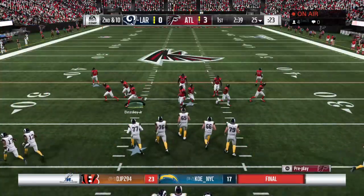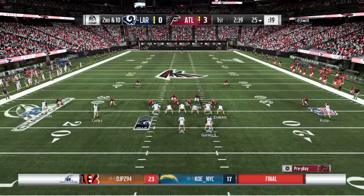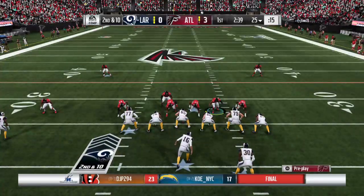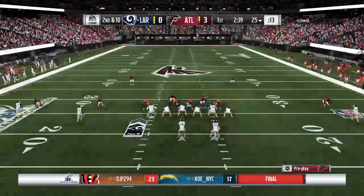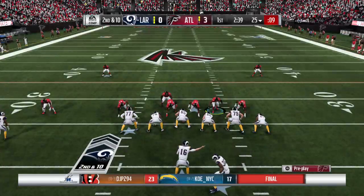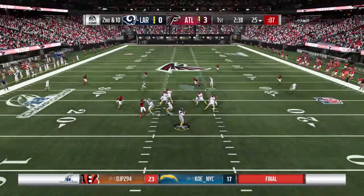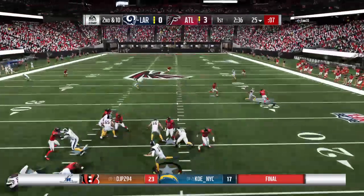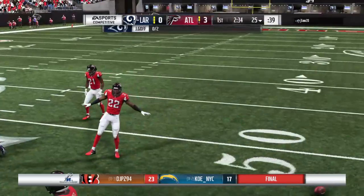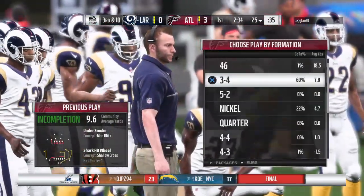Line of scrimmage, again the 25, 2nd and 10. Super 66. Starting left here. 2nd and 10, Goff again. And incomplete there. A nice hit jars the ball free and brings up 3rd down.